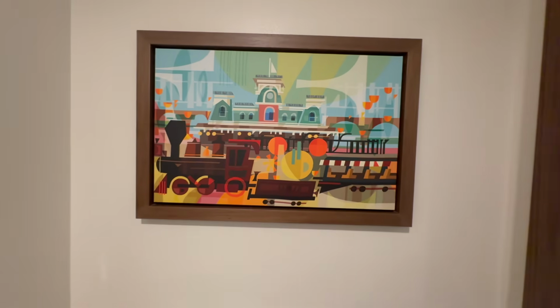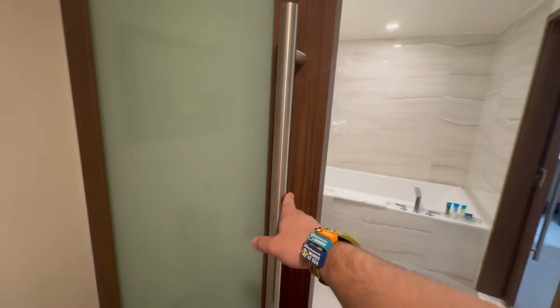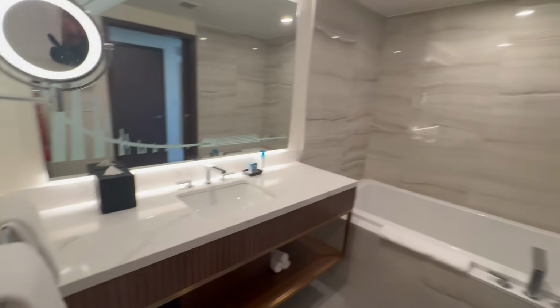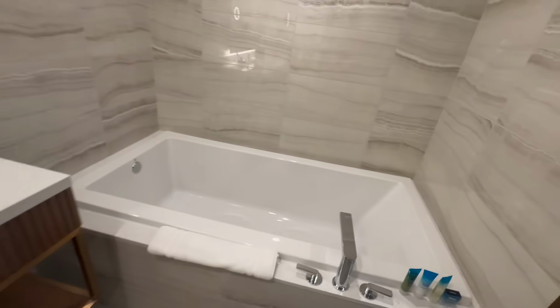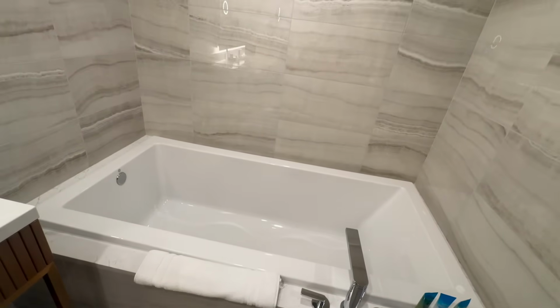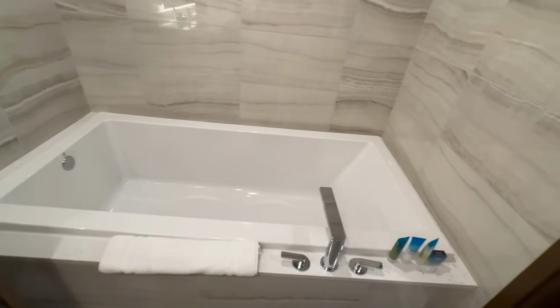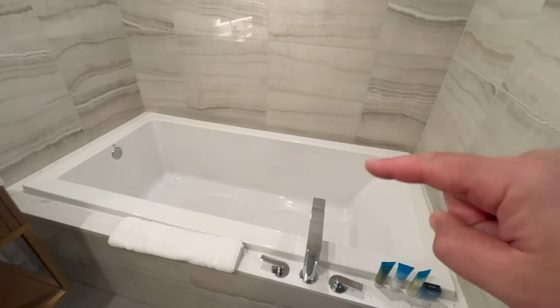Very cool. And these also have the sliding doors, almost like the barn doors, the space savers. Very cool, beautiful master bathroom, plenty of space, and a nice soaking tub for when you've spent 14 hours in a park and you just want to come back and relax. This is where it's at right here.